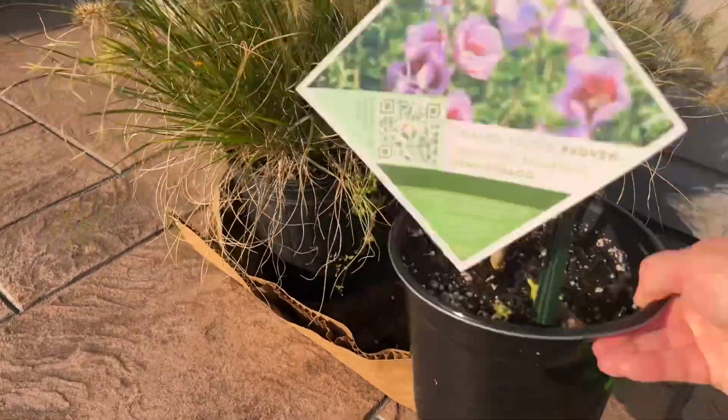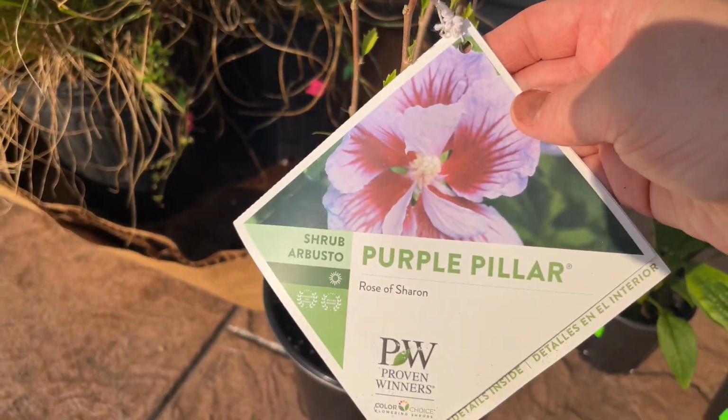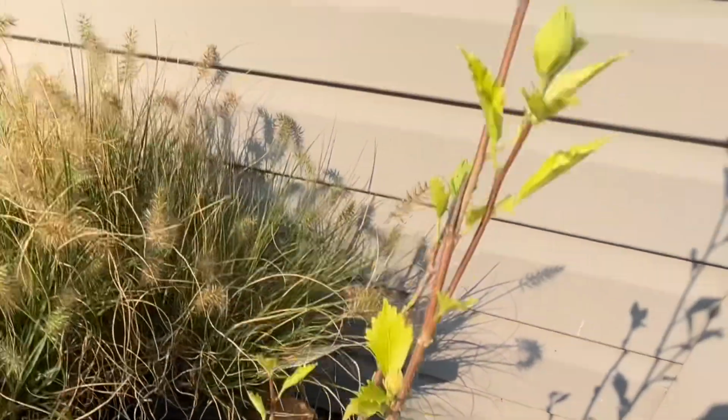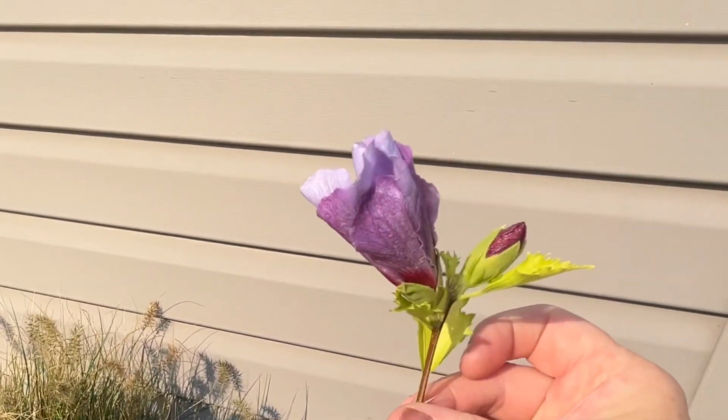I also picked up the Purple Pillar Rose of Sharon shrub, which I thought the bloom was really beautiful on that. It looks like it's starting to open up for today.